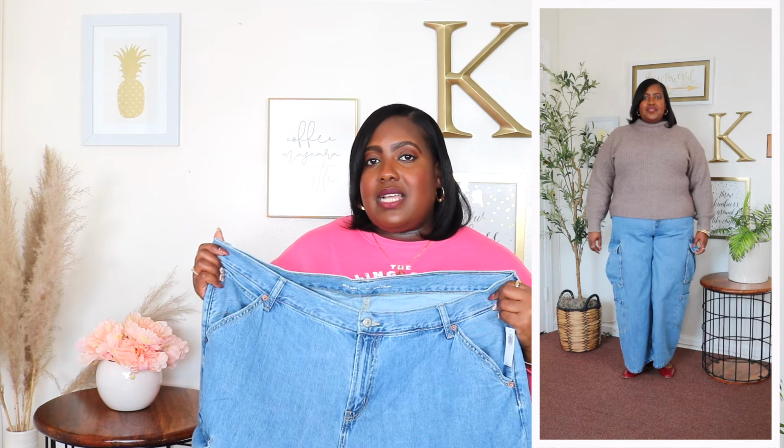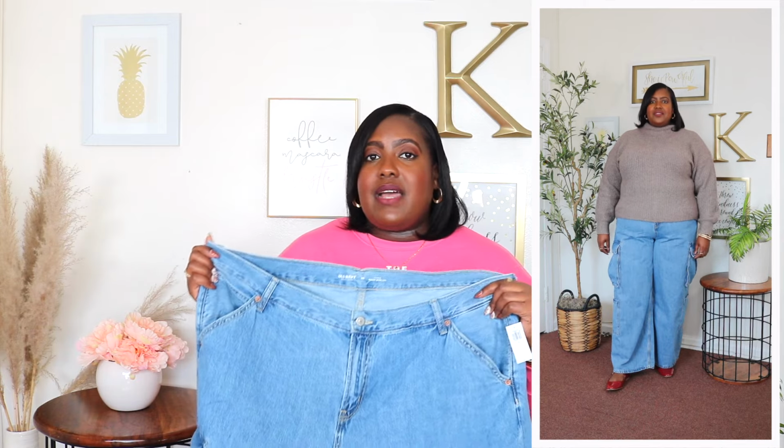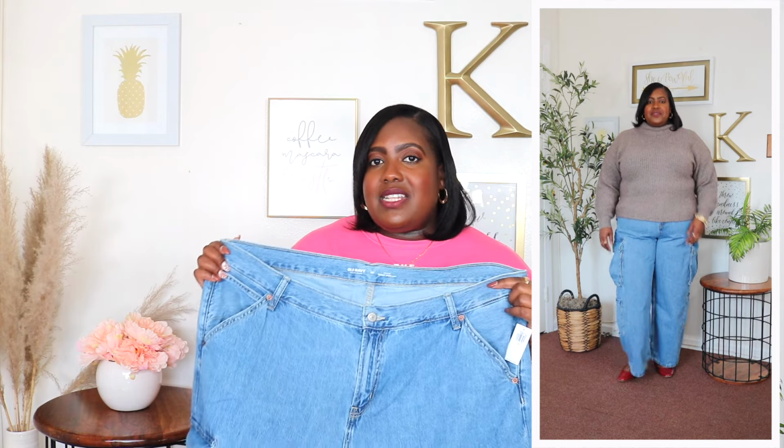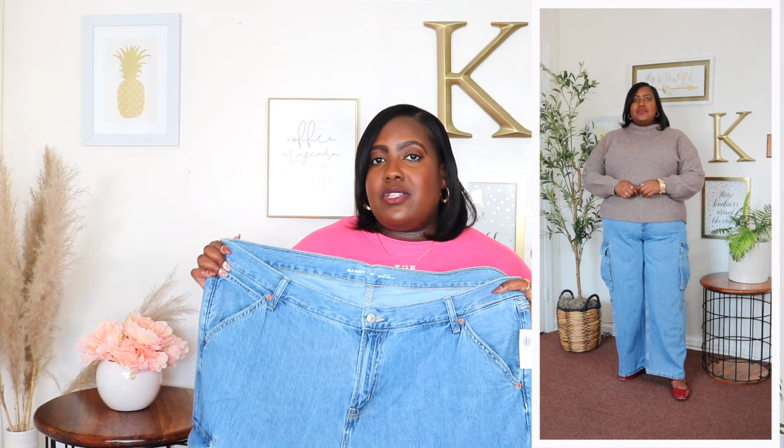I did go ahead and style this entire outfit with a ballet flat, but you could go ahead and style this with your favorite boots. You could definitely go ahead and style this outfit with your favorite heels also.